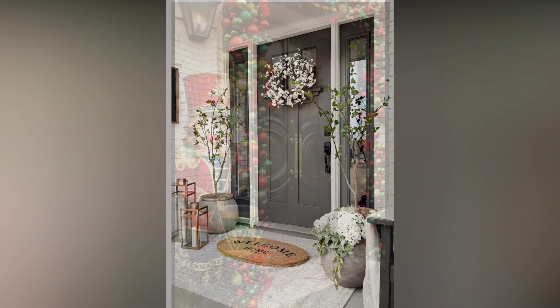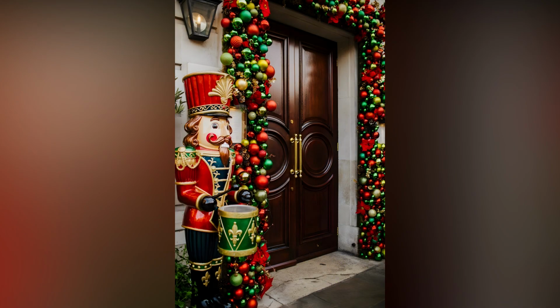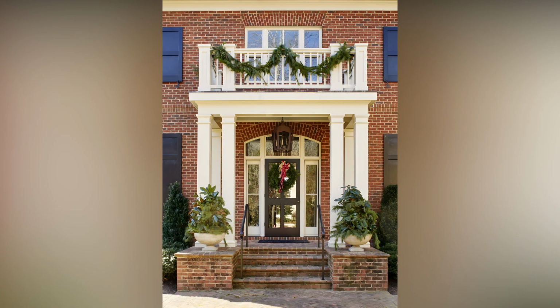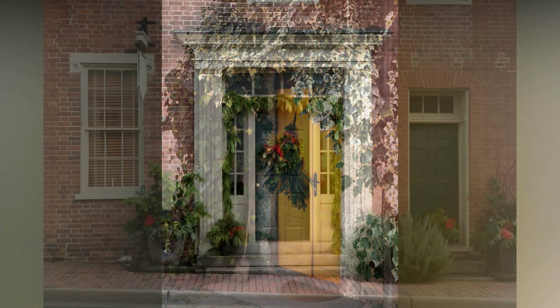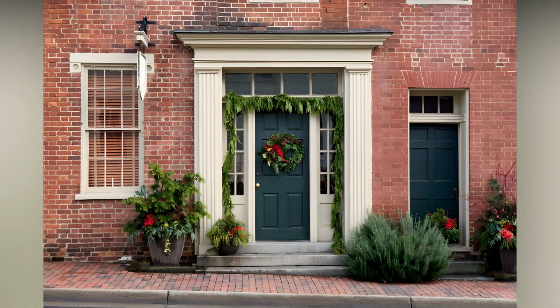Including some festive sounds can also enhance the ambience. Hanging a set of sleigh bells on your door handle not only looks cute, but also adds a delightful jingle every time someone enters or leaves. You could also place a Bluetooth speaker discreetly on your porch and play some soft Christmas music to set the mood. Don't forget the scent of Christmas.